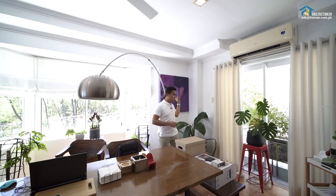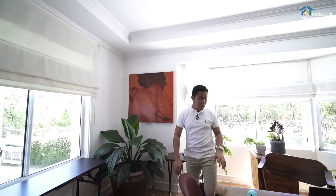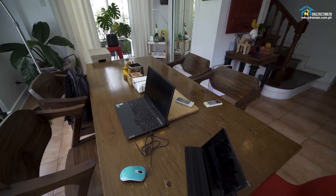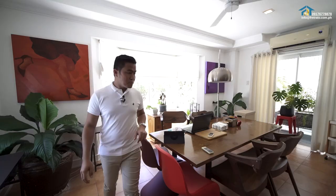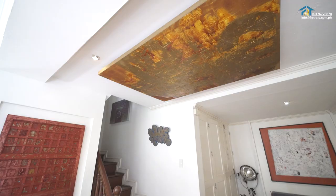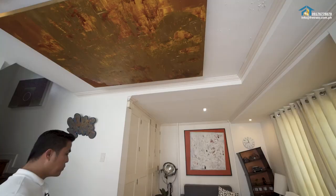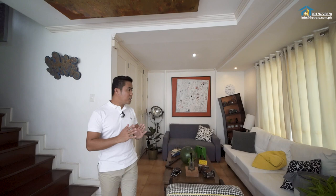So this is one of those, and also in here may mga artwork pa. Sobrang liwanag ng bahay. There's a lot of plants, and also on this side there's another artwork, and this one is made of solid wood, also the chairs and another artwork on this side, and also even on the ceiling, meron pang another artwork. So everything on the price that we are going to flash later, these are all included on the sale. So that's your dining area.